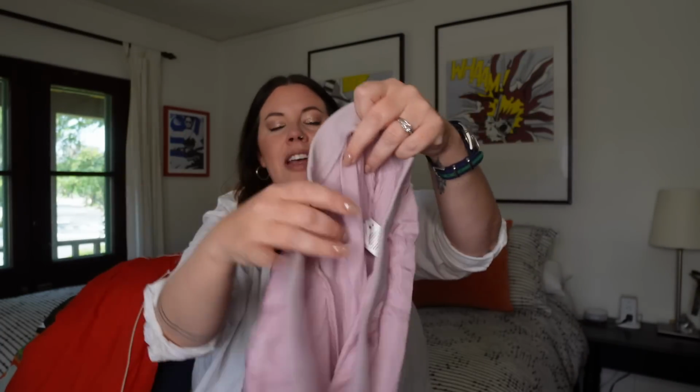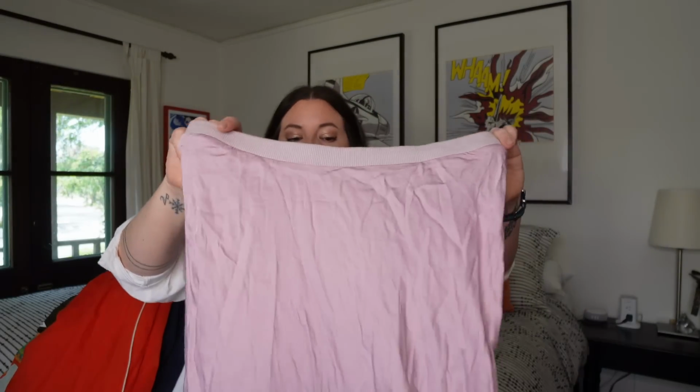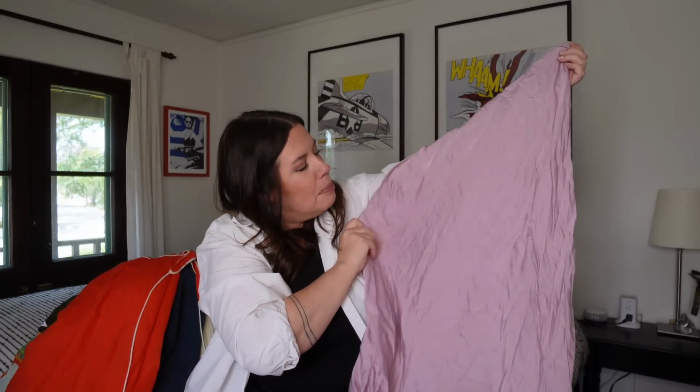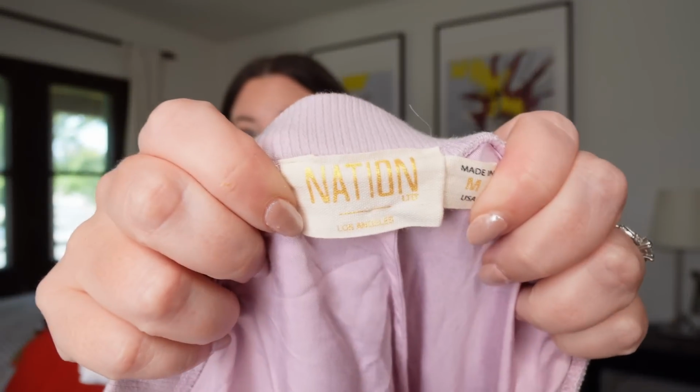But because it's cut on the bias, it's got that little bit of give, so it hugs all the curves. That's why if you are somebody with curvy hips or a booty, anything cut on the bias is going to be your best friend, because it's really just gonna contour to your unique curves. But this I loved. It was like a little dusty pink color. This is 100% viscose, so it feels like a higher end tencel. And the brand on it is Nation Limited, which is a high-end brand.